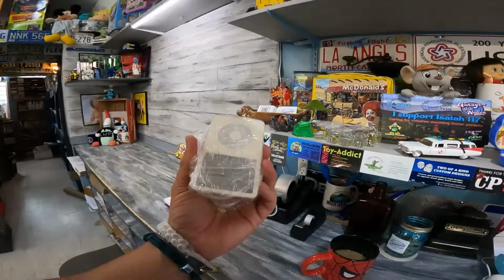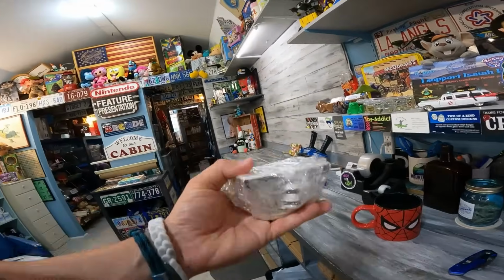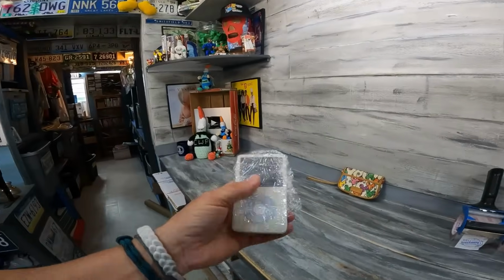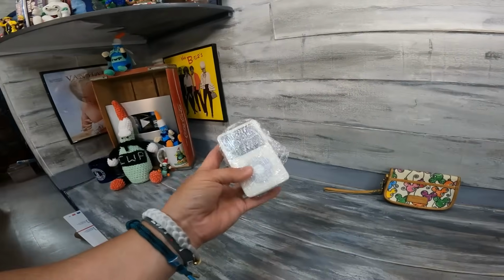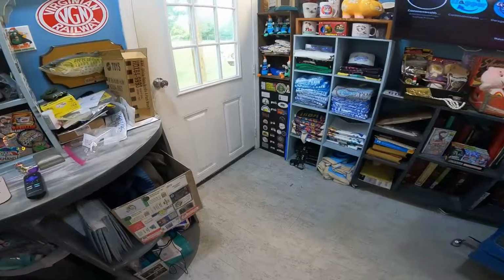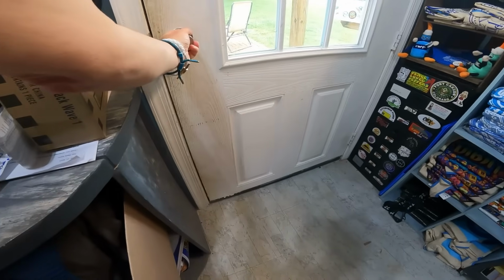This is an old Apple iPod. I don't even know the numbers on it, but it's got everything. You can see it's clearly old. It may have songs on it. A lot of them, when they have songs on it, they go for more money. This one sold for $70 plus shipping. Just think of garage sales, thrift stores.